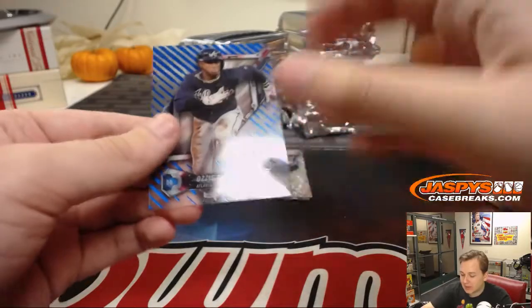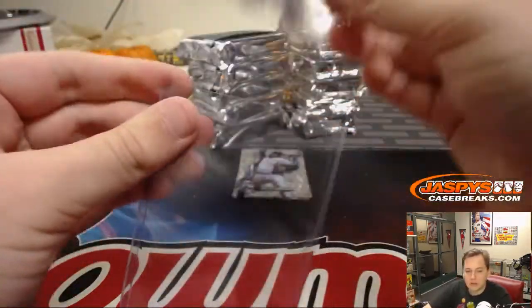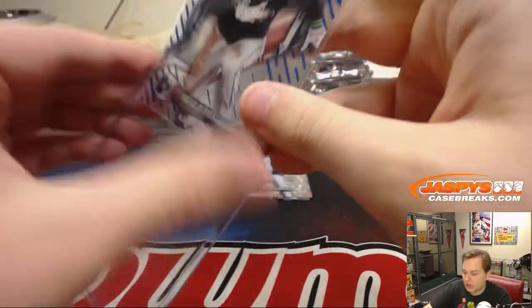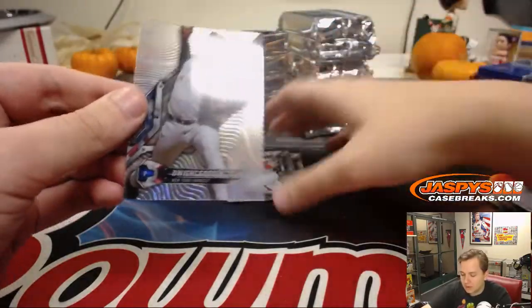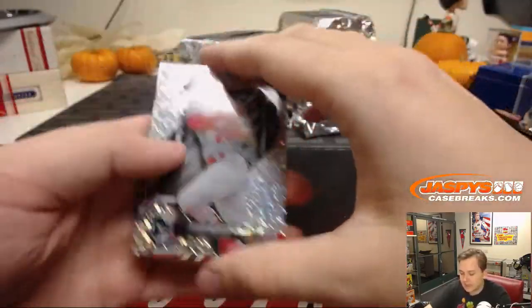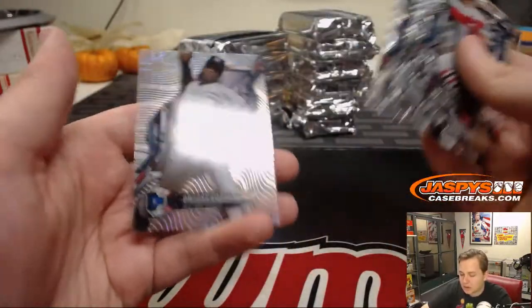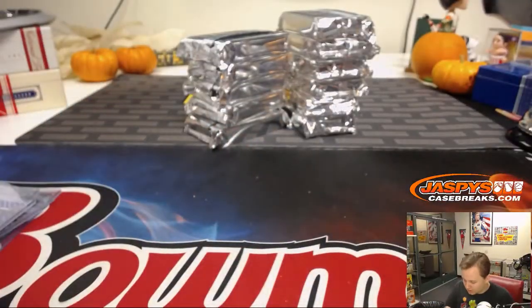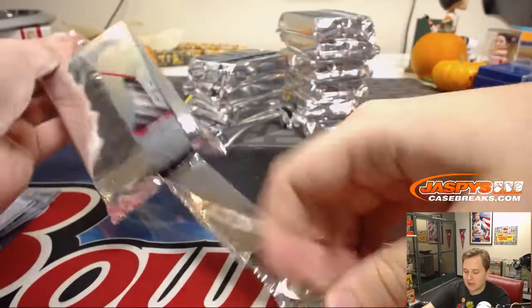All right, then we have Ozzie Albies, number 150 for Atlanta. That's going out to Sherry. We have Dwight Gooden base. And yeah, these will all ship. You have Ozzie Albies right there. Doc Gooden right there. Yankees Doc Gooden. That's kind of weird, isn't it? I don't remember Yankees Doc Gooden. All right. Next pack.